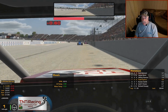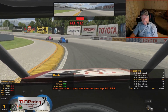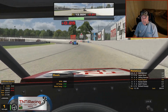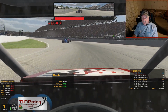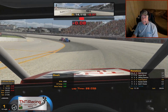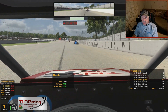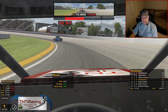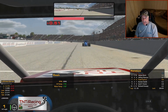Fastest lap for Grunowski, 27.6. The lap time was 28.0. Fastest lap for Edo, 27.6. That lap time was 28.0. All right, taking that brake bias click we've got. Jeffrey got racing with that guy. That bit it.